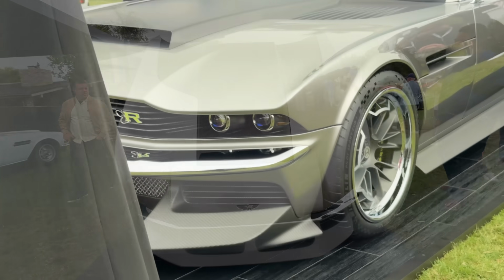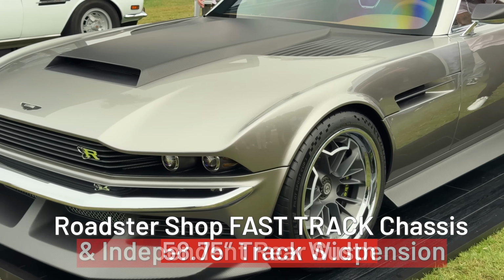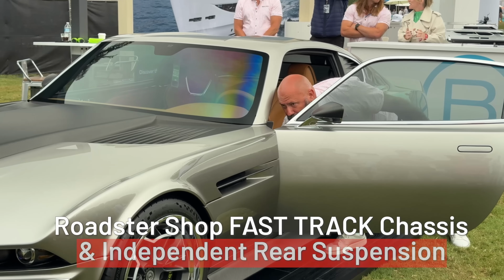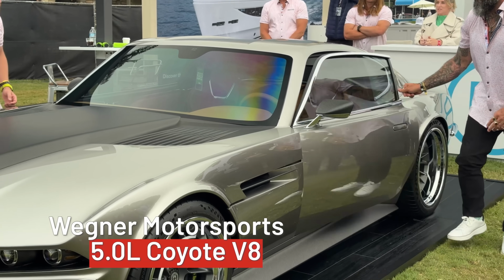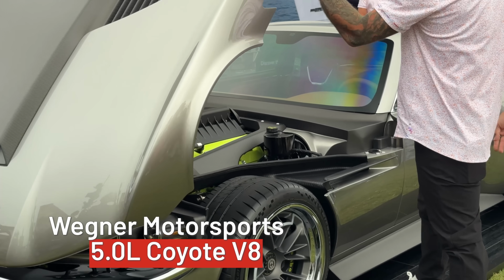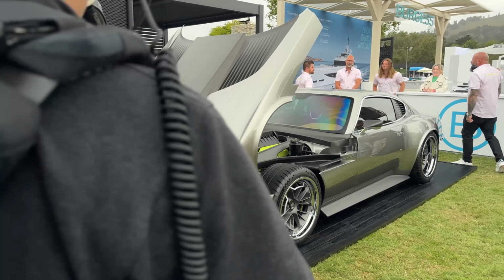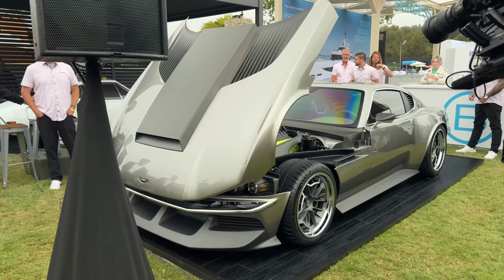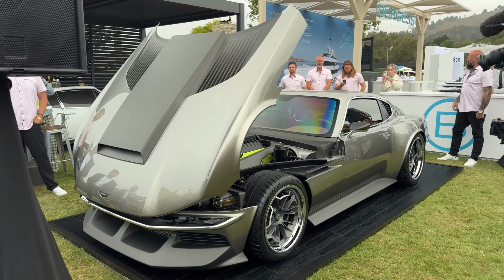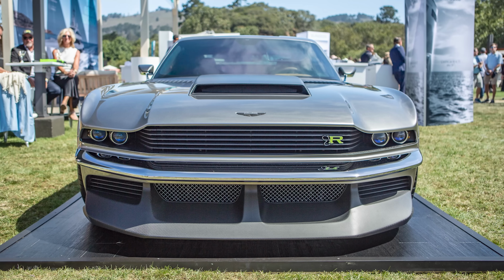Some technical details. OCTAVIA sits on a Roadster Shop Fast Track chassis. It has Brembo brakes, custom tuned Fox shocks. The engine was built by Wegner Motorsports and is an 800 horsepower Harrop supercharged Coyote based V8. The interior is completely custom one-off. Many of the components, including the Walther PPK shaped details, are 3D metal additive printed. It also has a lot of copper? Or brass? Brass. Yeah, brass detail as well.